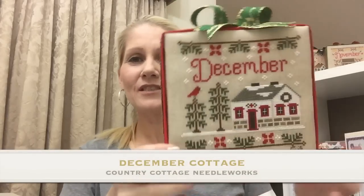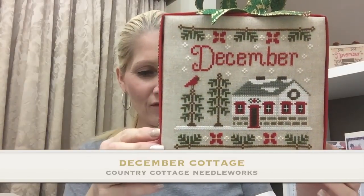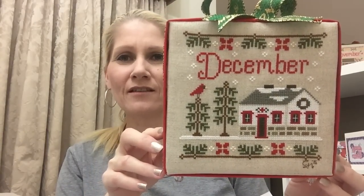Next one is right behind me, so I'll grab it. And it's December Cottage, and it's all done. This one was finished on the 17th and made into a cube on the 20th.